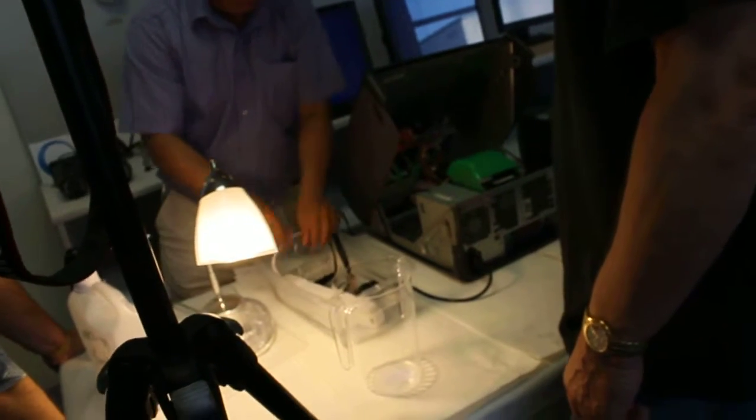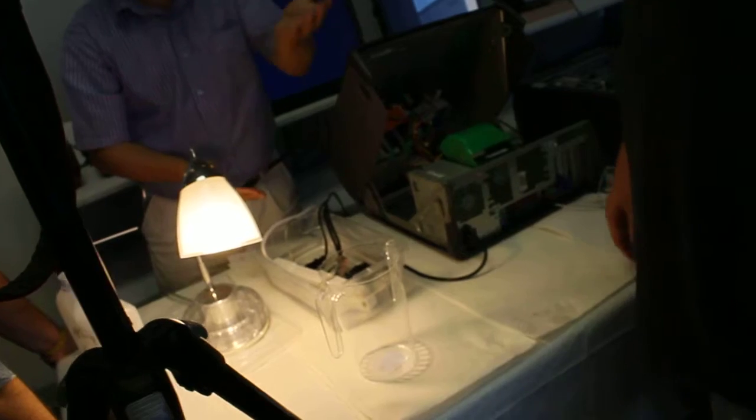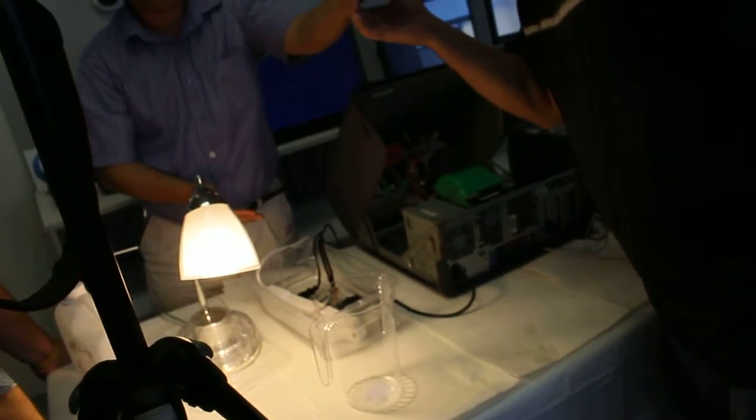New one. And then, good smell. Yeah. Orange. Smells nice.